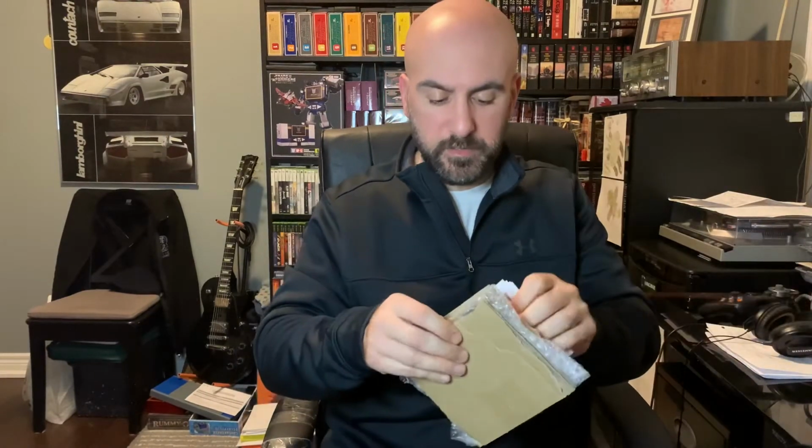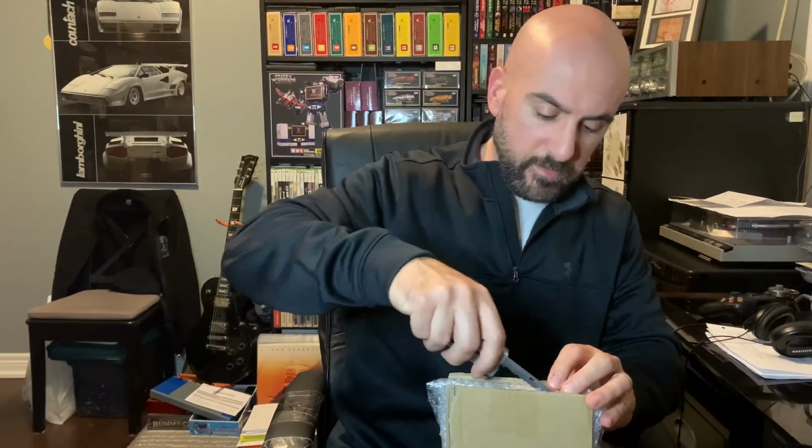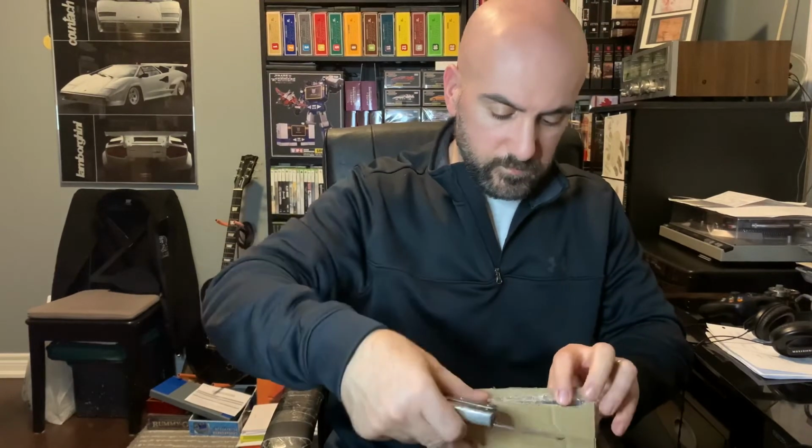Nicely packaged. There's some more address info, so let's take that off. I don't know why there's so much. And it's more tape, so let's take that off. I like how they package it though. I try to buy them, or at least order them, as new condition as possible.